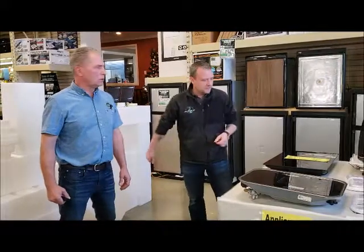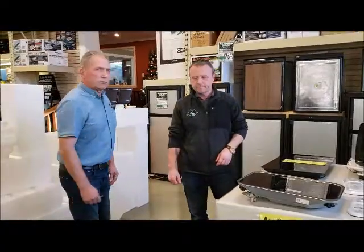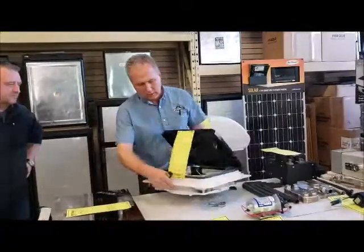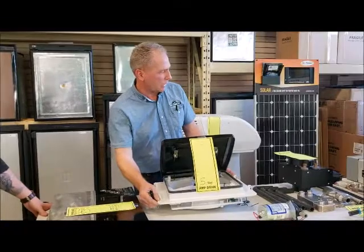So some of the other appliances here that we have. Let's go around the corner here and see this fan here. This is a fantastic fan. So there we've got our amperage draw on that. It's 5 amps draw.